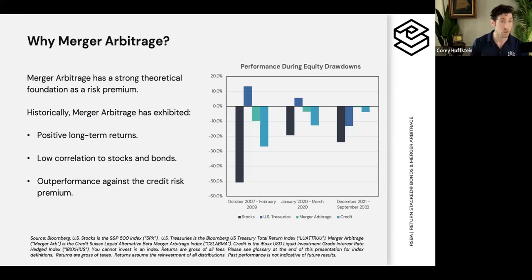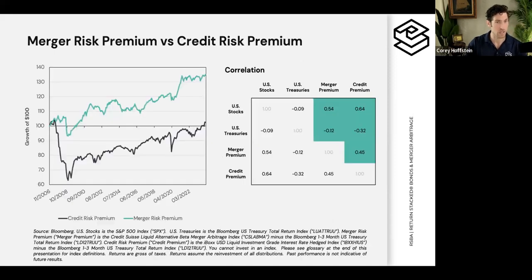Now, you'll see that merger arbitrage in the teal there did also have losses in all those periods, right? I want to stress this is not totally uncorrelated to equities. There is a risk premium here that is tied to what's going on in the overall market. As you can imagine, merger arbitrage activity is somewhat pro-cyclical, but we can see that the losses tend to be substantially less than credit risk has historically been. And so that's pretty interesting when you think about, again, stacking something on top of bonds.